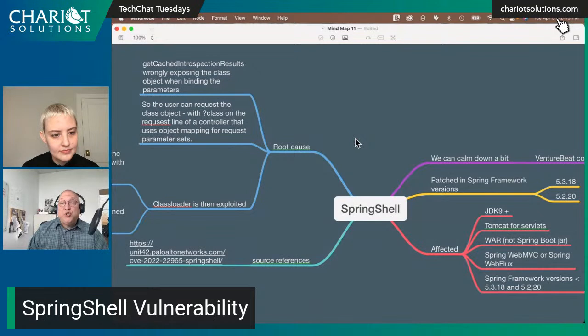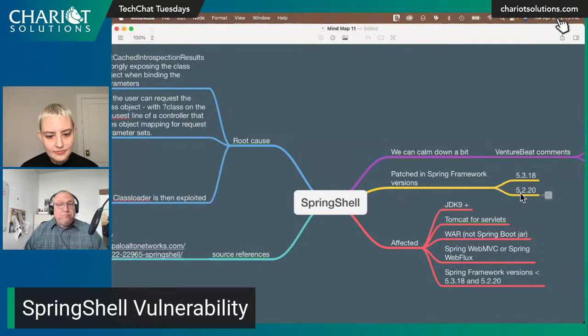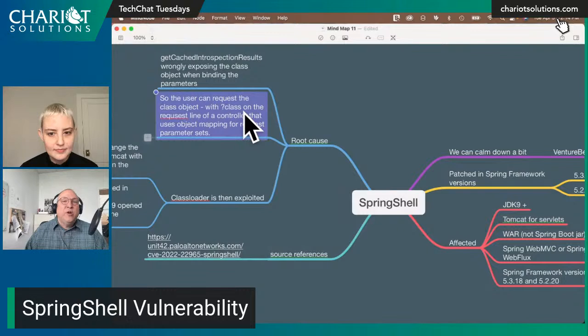So this is something that is patched in Spring Framework version 5.3.18 and 5.2.20. So if you have anything older than those two in the 5.3 and 5.2 framework lines, you should consider upgrading. And in the articles that I'll point to, there is a filter you can turn on to disallow this command line query, the GET query having class in it, or some other things that filter this out. But let's look at what the details are.